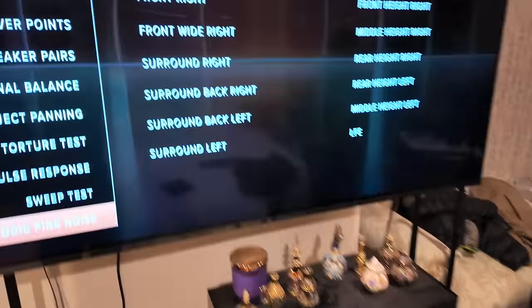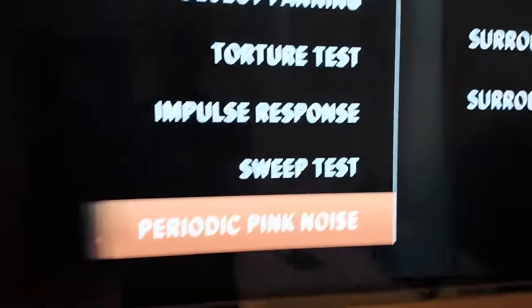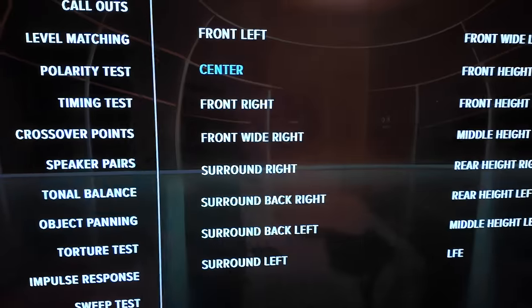Okay, let me get to front right. Again, this is the periodic peak noise section of the toolkit. This is for the advanced section. Here we go.